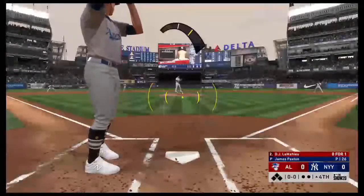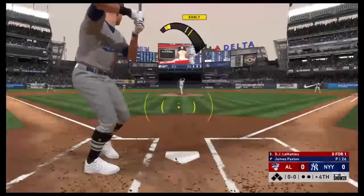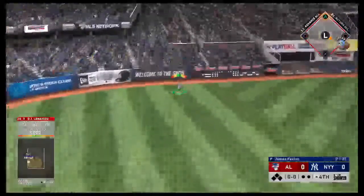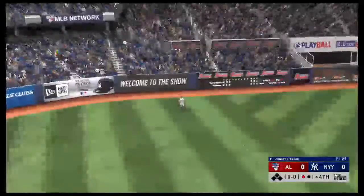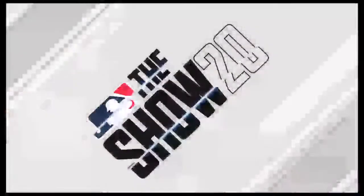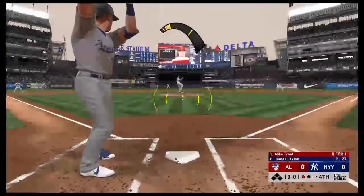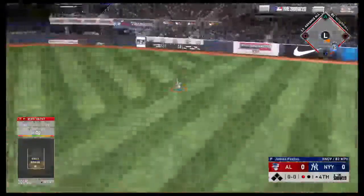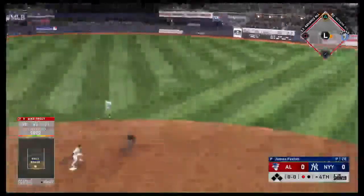New inning set to get underway, and set to go is the second baseman, DJ LeMahieu. This is line to left. Gardner is there, and he has it for the out. So the bases are empty here with 1 away, and that brings up Mike Trout. Hit sharply on the ground, and Trout has himself a base hit.